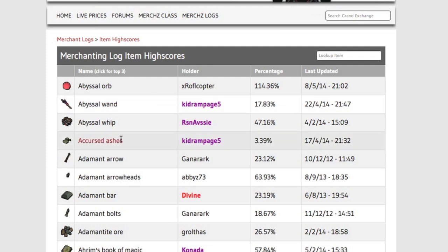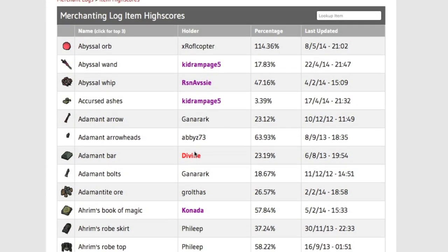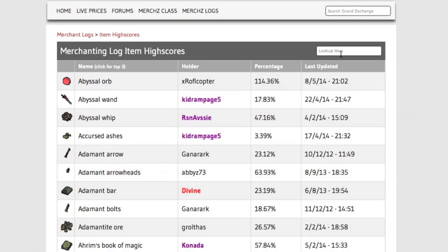So you can see basically all the items that people have uploaded on their logs in alphabetical order here. In total there are 36 pages at the moment, but luckily there is a search function to make your life a lot easier.